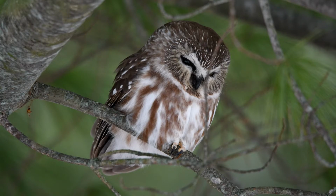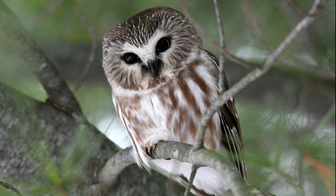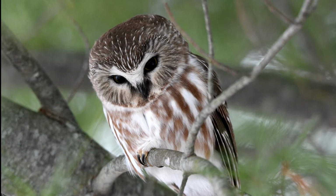The saw-whet owl, the northern saw-whet owl, is our smallest owl in Ontario, and it feeds on mice and small birds occasionally, and they're rarely seen. People in this area typically go down to Amherst Island or Wolf Island to look for these owls, where they're sometimes seen roosting in a bit more of a concentration.